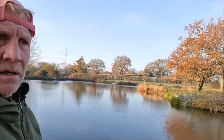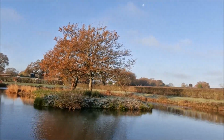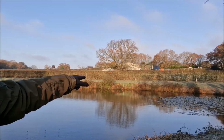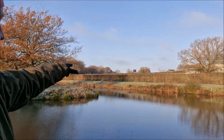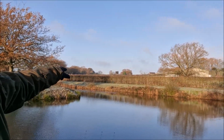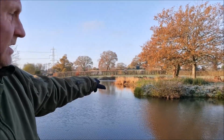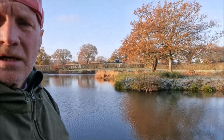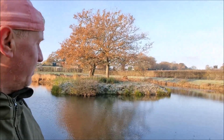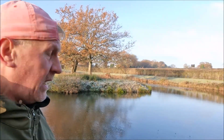So yeah, Andy's rods, he's got one out on those lilies just down there. He's got another rod down to the lilies over in that channel just off the island, and he's got his left hand rod, you can see, just off the end of this island where the bush is there. So yeah, hopefully between the two of us we can get a fish today for you, and I'll catch up with you all in a bit.